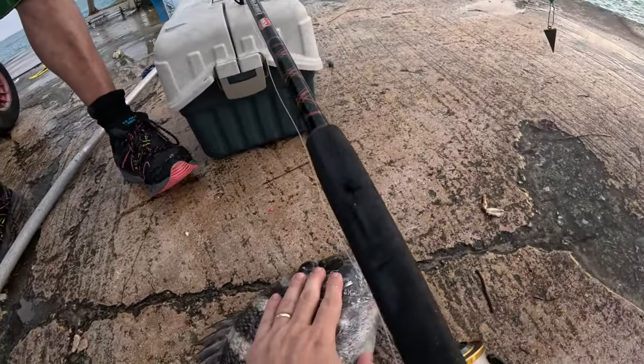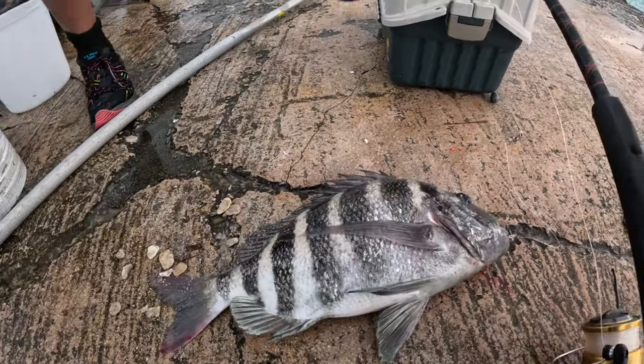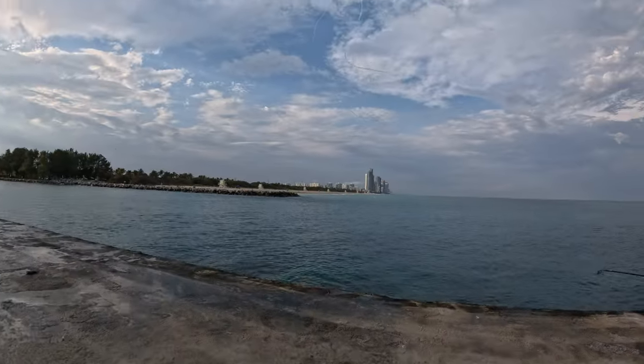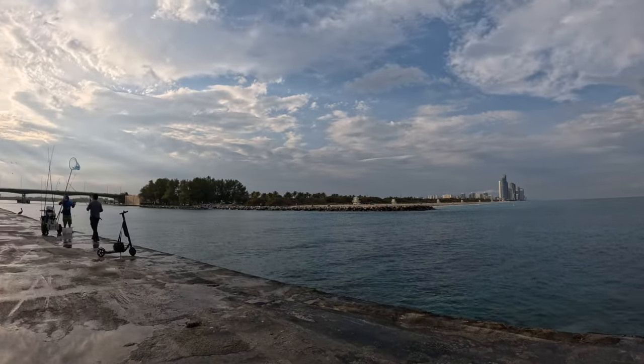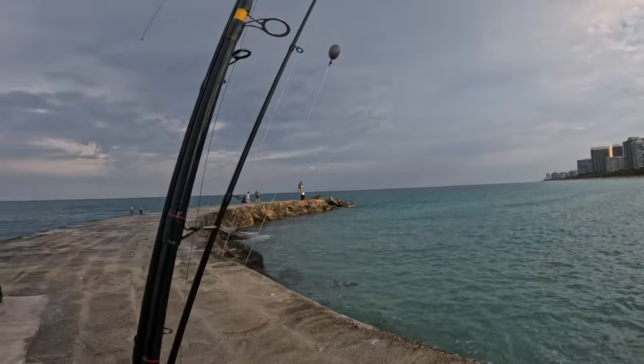Damn, look at the size of this thing. Big boy, guys, check it out. Big boy. After the rain, look how beautiful this thing turned. Looks amazing, guys. Check it out. Nice.